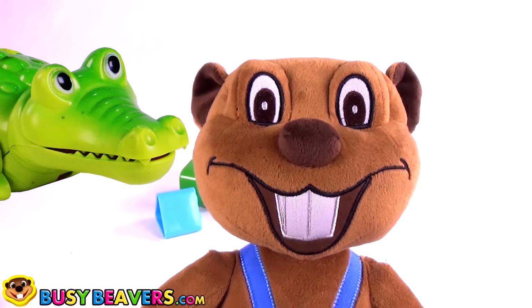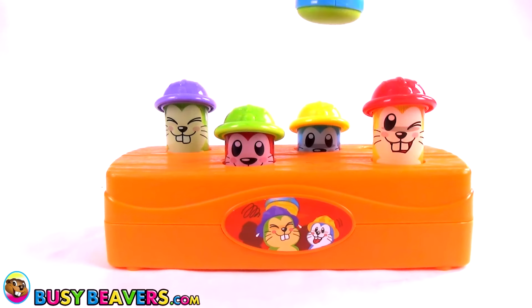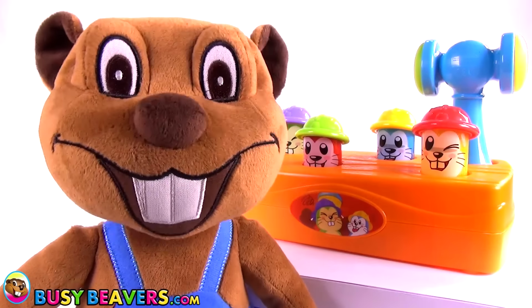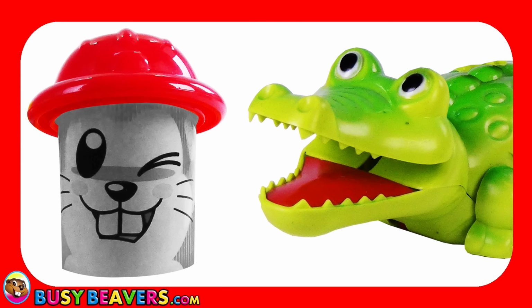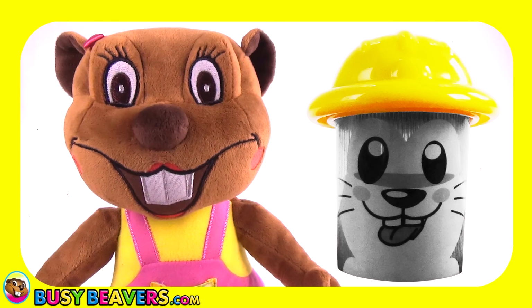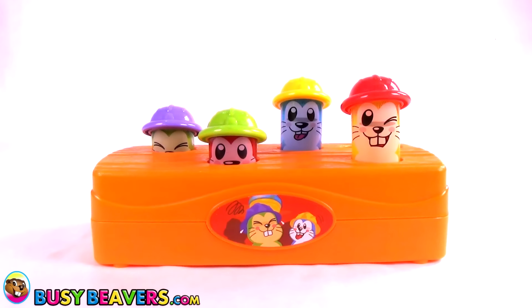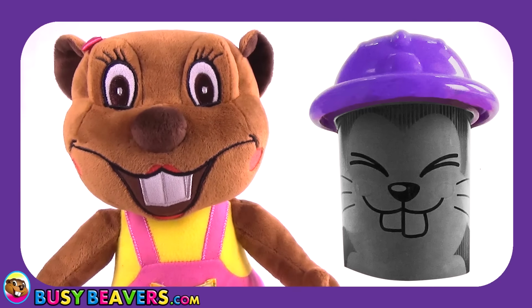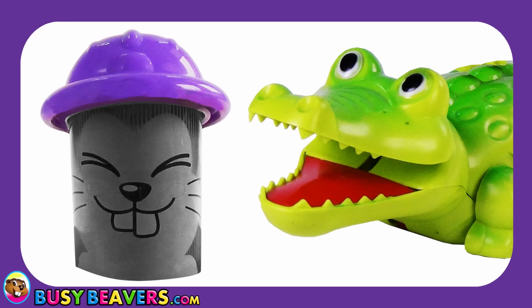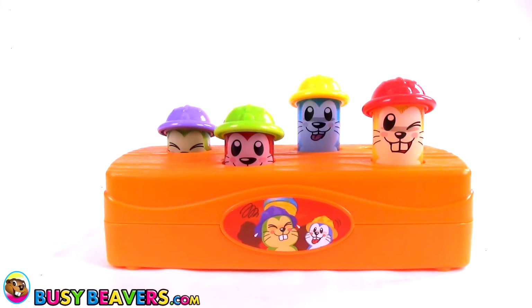Surprise! Groundhog hammer bench. Let's learn. Red. Yellow. Green. Ball. Purple. Groundhog hammer bench.